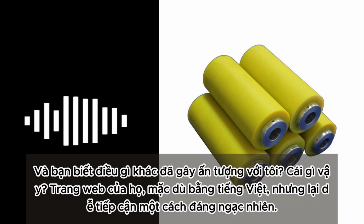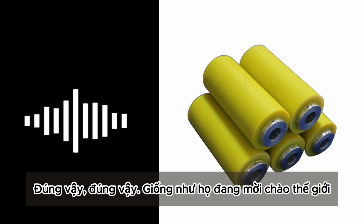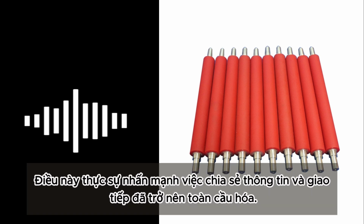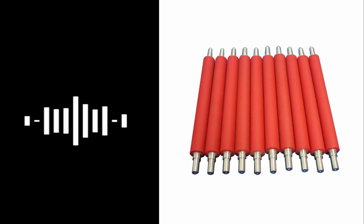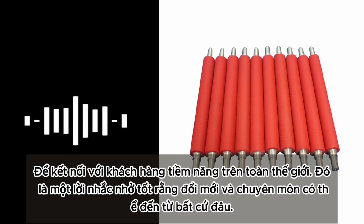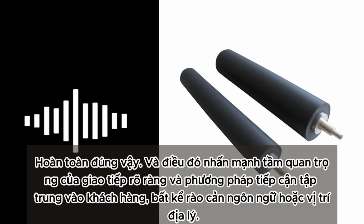And you know what else struck me? Their website, despite being in Vietnamese, is surprisingly accessible. Clear images, well-organized information. Even their contact details are easy to find. It's like they're inviting the world to experience the magic of custom rollers no matter where they are. It really highlights how information sharing and communication have become globalized. Companies like MRPU are harnessing the power of the internet to connect with potential clients all over the world. It's a good reminder that innovation and expertise can come from anywhere. A company tucked away in Vietnam can have a global impact. And it underscores the importance of clear communication and a customer-centric approach, regardless of language barriers or geographical location.